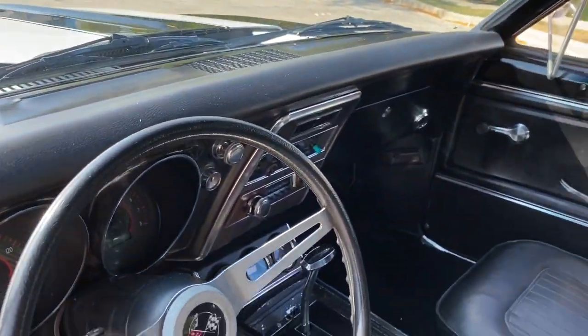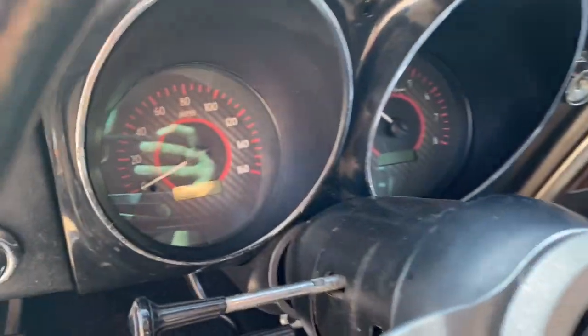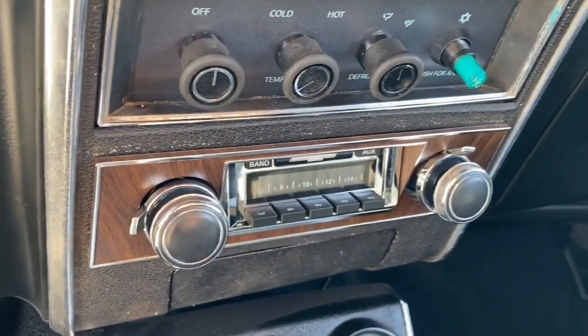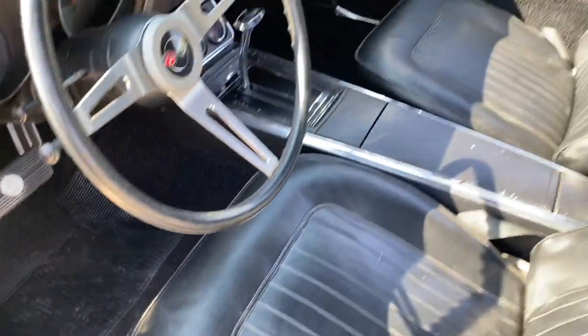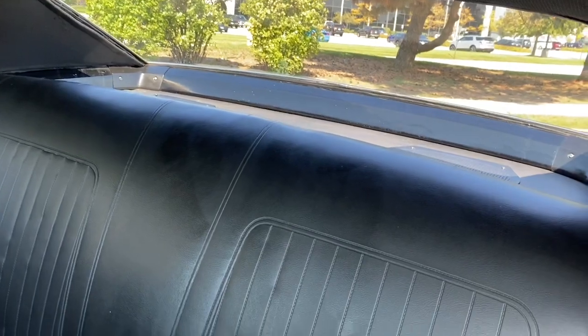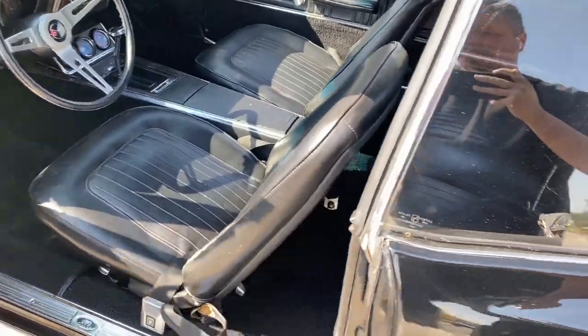Excellent dash pad on the car. 3-spoke aluminum steering wheel. Upgraded dash. Auto sound vintage Bluetooth radio, and there's your new controllers for the vintage air conditioning. Yes, I said vintage air conditioning. Center console, tight headliner, package tray, back seat all intact. Seat belts on the bucket seats are there.